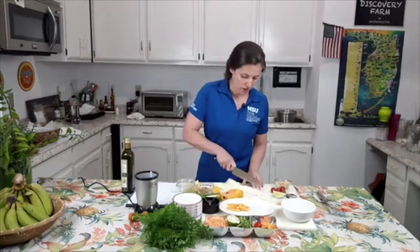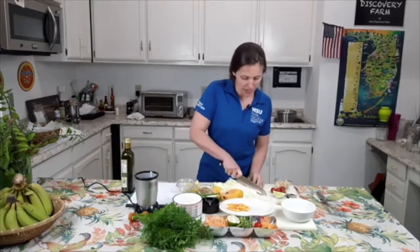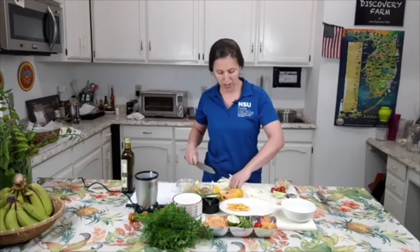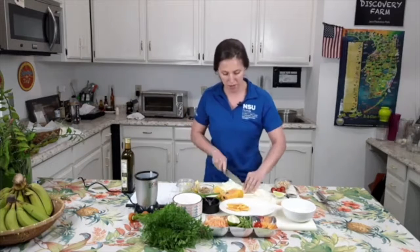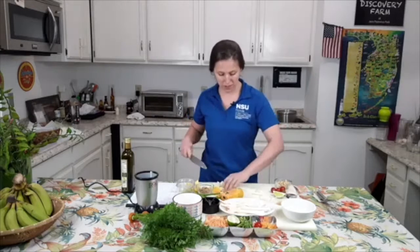The other thing we have is cabbage, to add a nice crunch to your salad. So once again, if you have maybe a peeler for the papaya, you can use that. For the cabbage, I'm just cutting it with my knife. You can do thin or chunkier pieces.